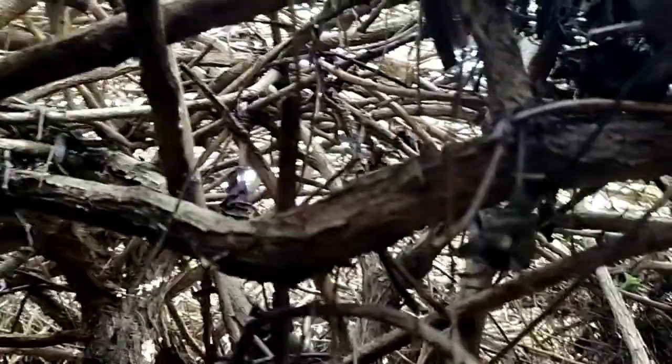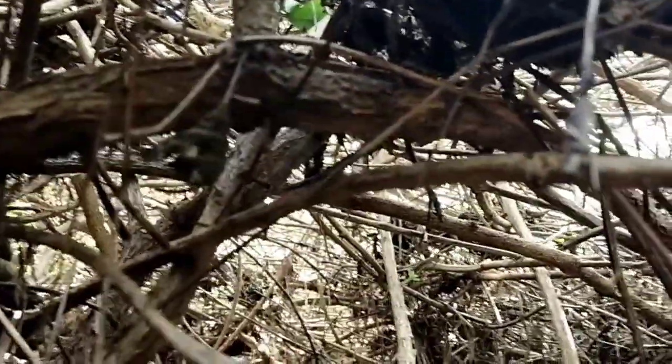Try to see through the trees here. Underneath, I can't really see anything.